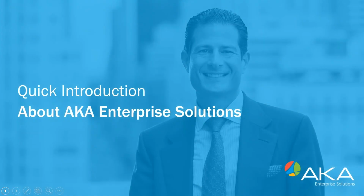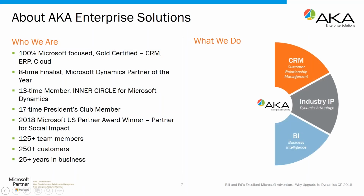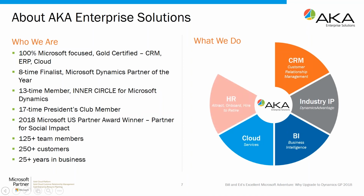I guess we want to move on to the next screen, and we'll talk a little bit about some of the highlights of what AKA does. I think most of you are already familiar with who we are and what we do, but for those of you who aren't, I just want to point out a few of the more important details on this slide. First of all, you should know we're 100% Microsoft focused. We're gold certified. We're skilled in CRM, ERP, and cloud implementations. We've been in the business for over 25 years. We have 250 customers and 125 team members.